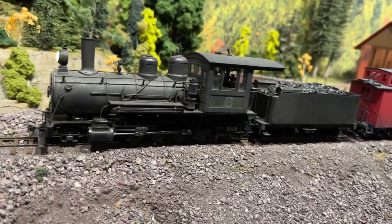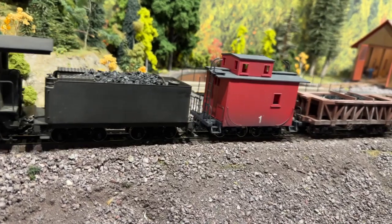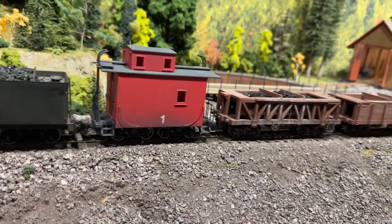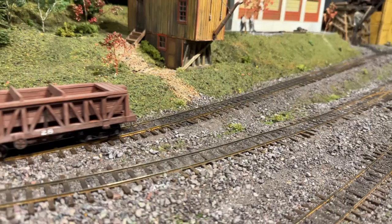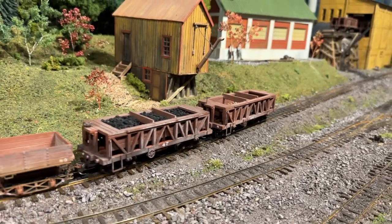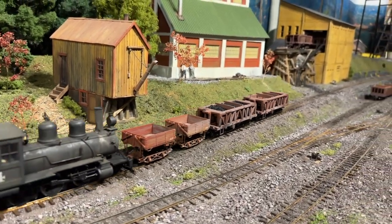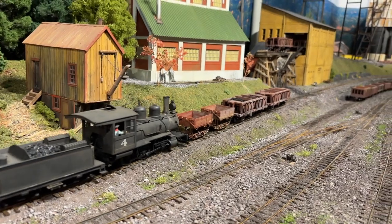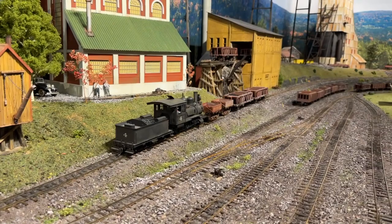It's gone. You see? We can see big number 6 leaving Torch Lake. That first car there has coal in it, and the rest of the cars are empty. So this is the mine job. It is pushing one of those loaded cars of coal and then some empties up to the mines.